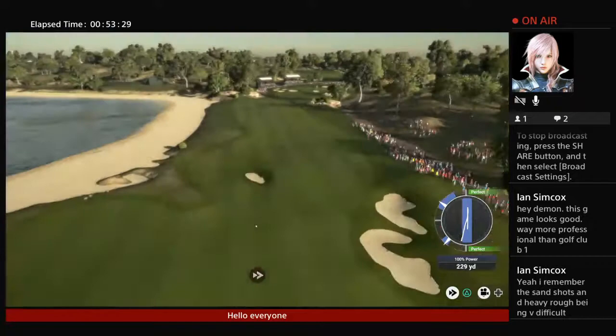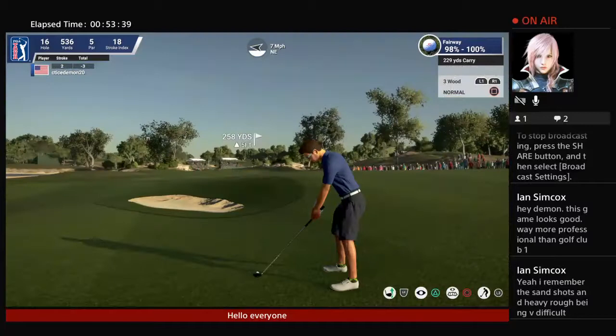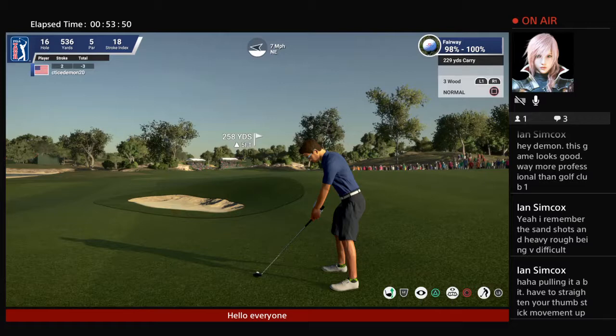Well, I think we'll find some fairway here. All right, cool. I'll take that. Actually, it's funny. On the putts, that doesn't really affect the putt itself, but on the shots, it affects it like twice as much.